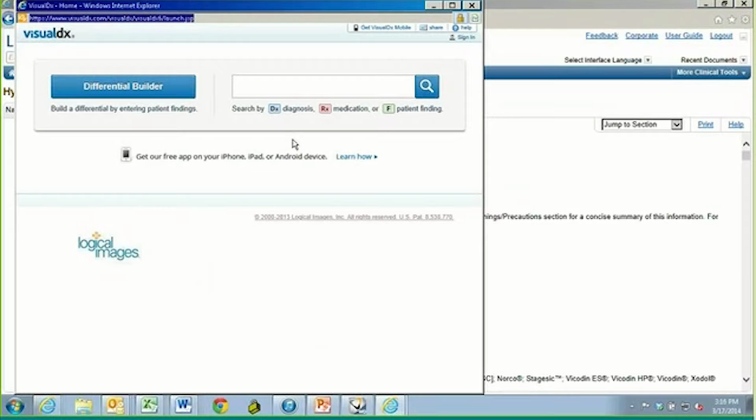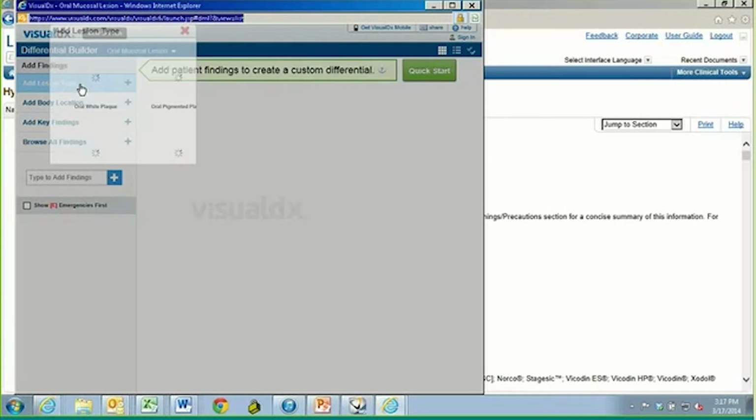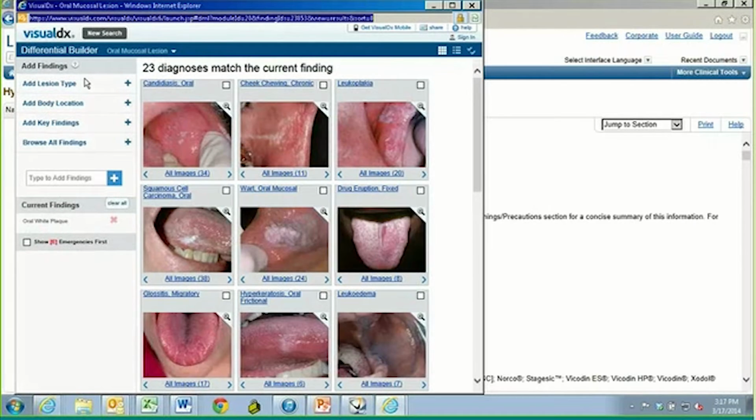So instead of guessing what that lesion is up front, turning to that page and then confirming the various diagnostic features of that particular lesion, the dental professional just clicks on this differential builder and then walks through these various questions. So they say, what does it look like? What color is it? Where is it located? And as you hover over each one of these particular lesion types, you can make these selections. So you're seeing this white lesion. And as you add in the features, watch the potential diagnostic matches dial into that particular diagnosis.